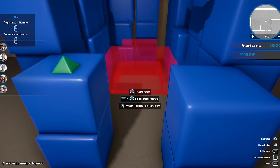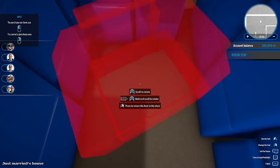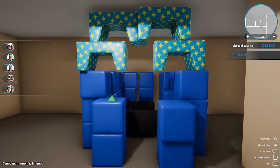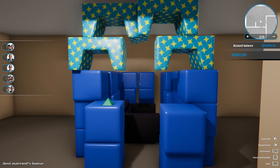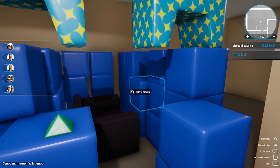Like, there we go. Put it right there. Oh, it's not gonna fit. Can you rotate it? Oh, you can only do it at 90 degrees. Oh! There we go. There's your man cave, Jason. This is a selling point, okay? We're a large family house, 5 bedrooms, also man cave.